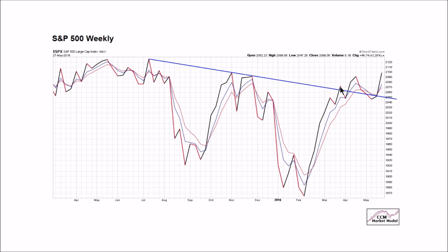Here, we came up to a weekly close above number 1, weekly close above number 2. Now we have a weekly close above number 3. We've also moved from a full bore bearish look here, where price is below both moving averages, blue is below red, and the slopes of both are down.